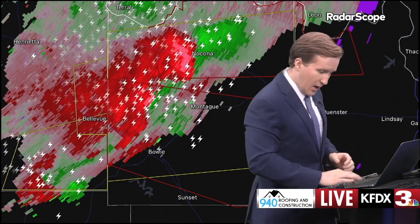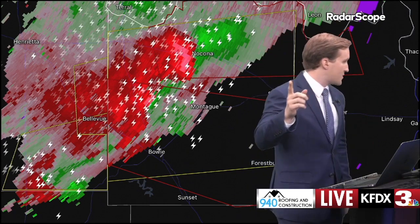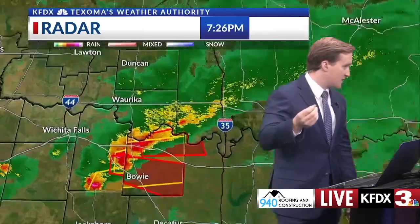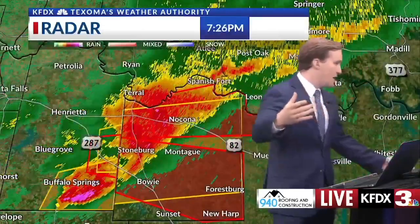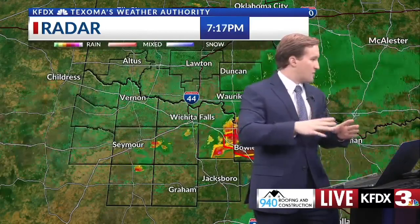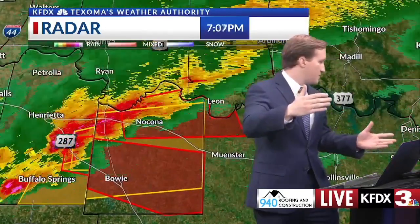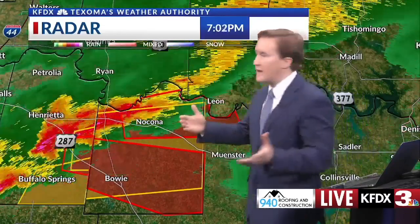Absolutely. So let's go ahead and go back to our regular product now. Let's go back to the regular max product, because the velocity is also just as messy. Let's stay zoomed out here. Okay. If you're in Montague County, go back to the Montague one. Stay zoomed out. Show both warnings. Okay. Gotcha. If you are in Montague County right now, I just want to point this out to you. You are likely under a tornado warning.